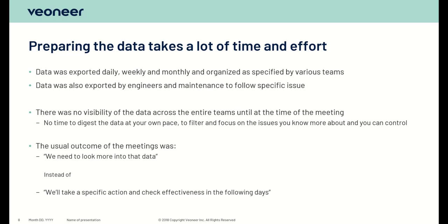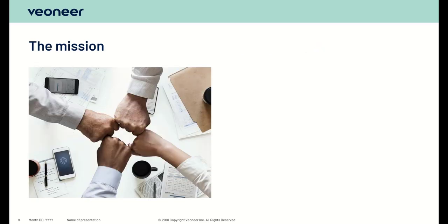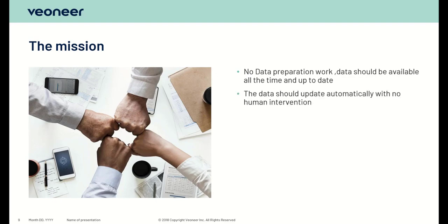Instead, we'll take a specific action and we'll check the effectiveness in the following days. So what's the mission? Well, the mission for us was that we have no data preparation work. Data should be available at all times and should be up to date. The data should update automatically with no human intervention.